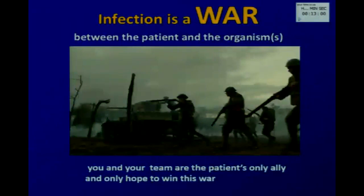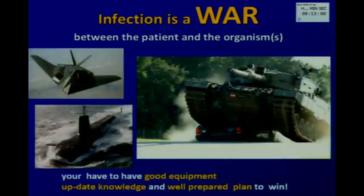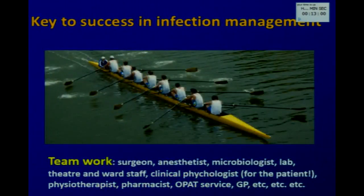So, summarizing, I would like you to think of infection as a war. This war is between the patient and the organisms, and you and your team are the only ally of the patient. If you want to win the war against infection, you need good equipment, you need up-to-date knowledge, and you need a well-prepared plan. The key to success in infection management is teamwork.